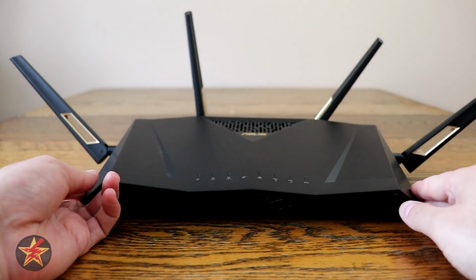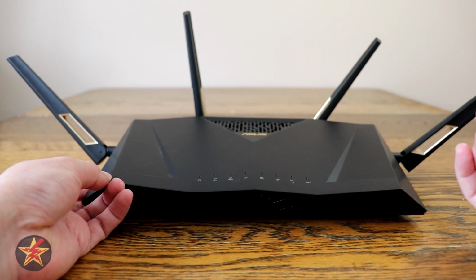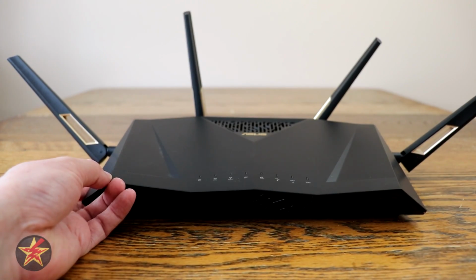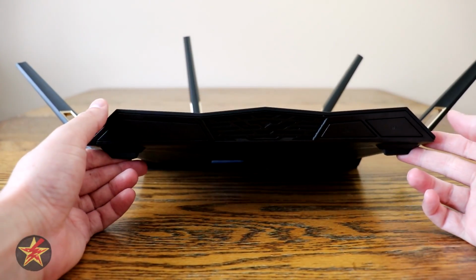These are all white lights on the top of it, so in the daytime you don't really notice them, but if you are going to have this in a room where you are sleeping at night or will disturb you, they are a little bright, so you can always, as I said, come and turn it off using that button right there.